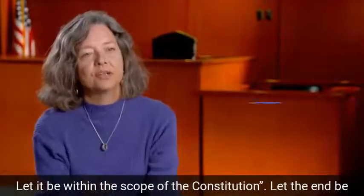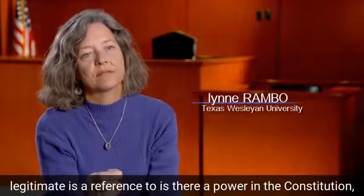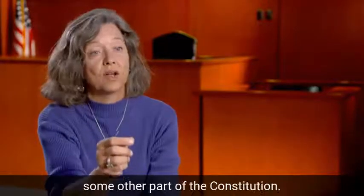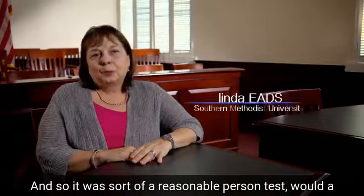Let the end be legitimate is a reference to, is there a power in the Constitution? And does the law not in any other way violate some other part of the Constitution? And so it was sort of a reasonable person test.